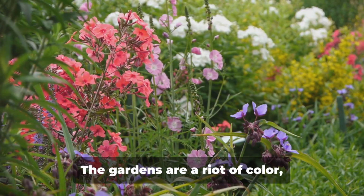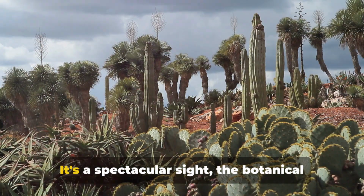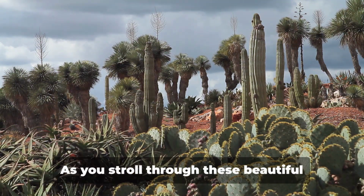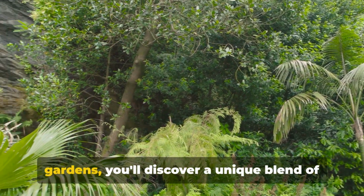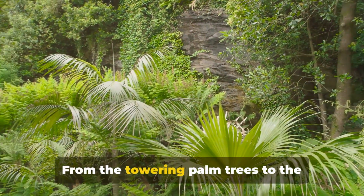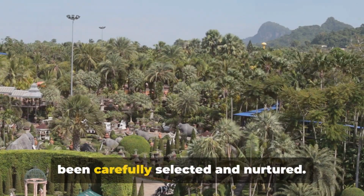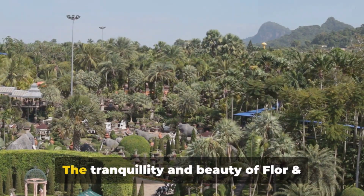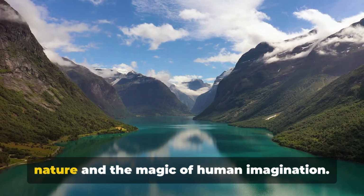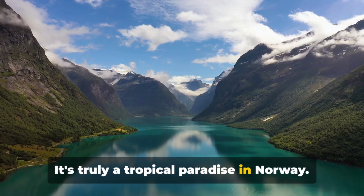of blossoming flowers. The gardens are a riot of color, featuring exotic plants from all over the world. It's a spectacular sight. The botanical artistry on display here is nothing short of breathtaking. As you stroll through these beautiful gardens, you'll discover a unique blend of tropical and Nordic flora. From the towering palm trees to the delicate alpine flowers, each plant has been carefully selected and nurtured. The tranquility and beauty of the garden is a testament to the power of nature and the magic of human imagination. It's truly a tropical paradise in Norway.